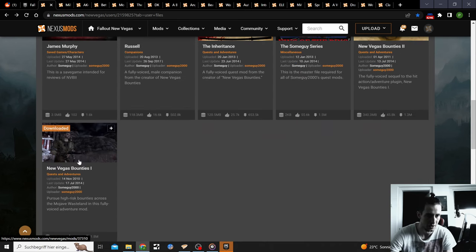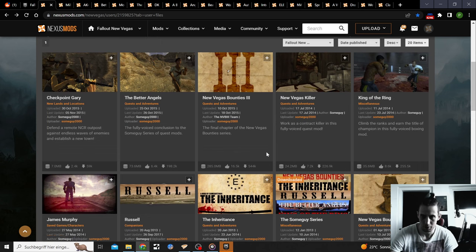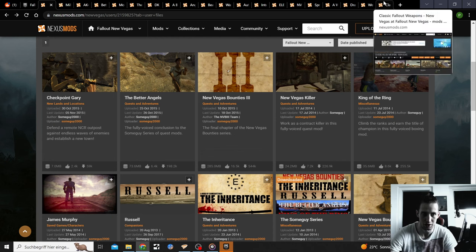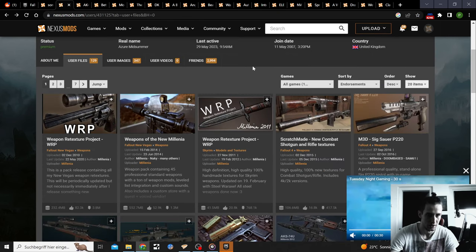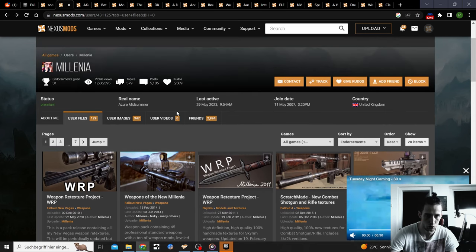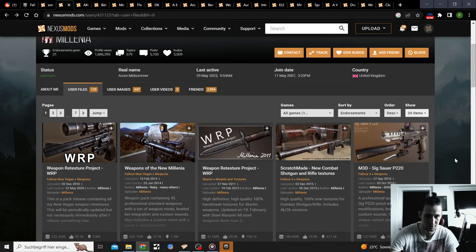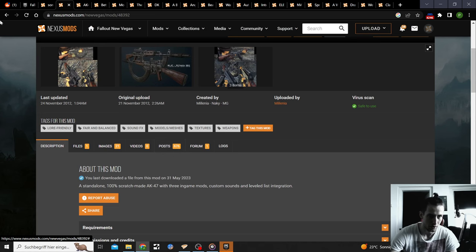I've just tested one, the New Vegas Bounties one, but all of them should work. And if you're curious how that looks when those things work, I have a 15 minute video of me testing those mods on top of here in the end, after me showing you the mods. Same thing with Millenia, all of his weapon mods should also work. I've tested the AK-47, this one. You will see that later.